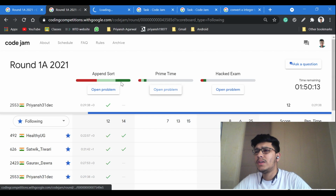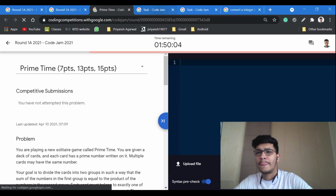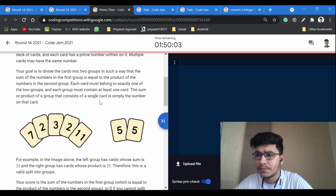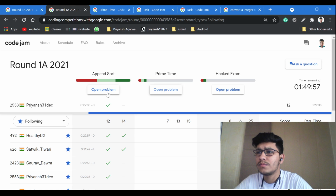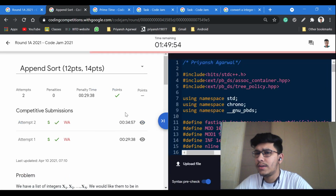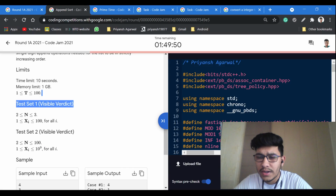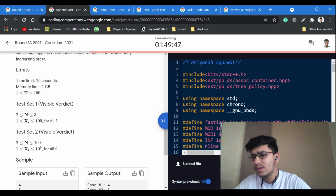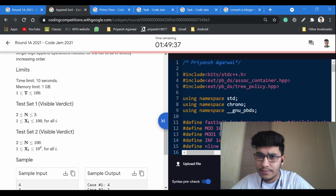Should I look at problem B instead? And what are the points for this problem? I don't know why it is not working. Maybe some overflow or something like that. If you have 10 to the power 9, then we are not appending every time, right? It cannot exceed 10 to the power 18 for sure.